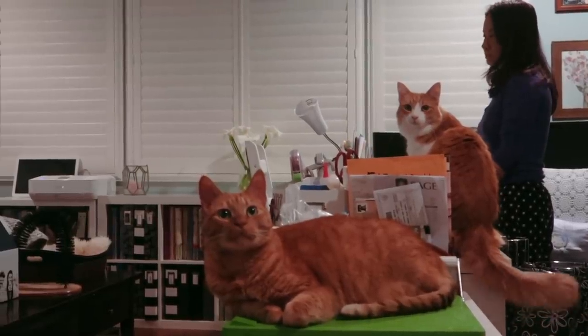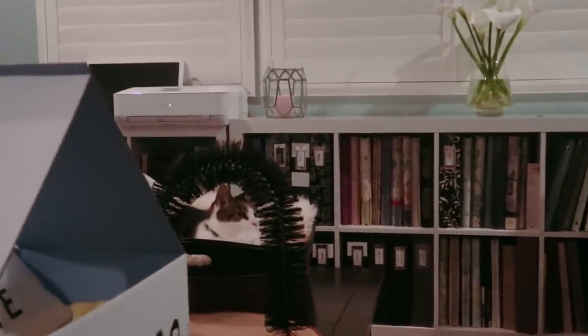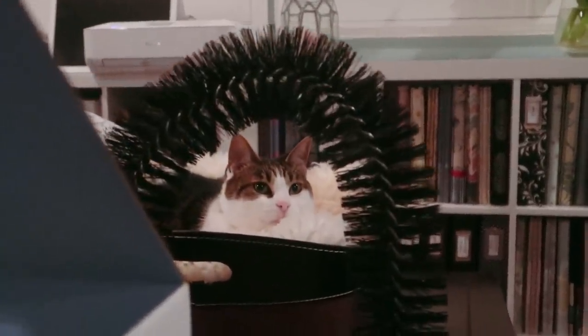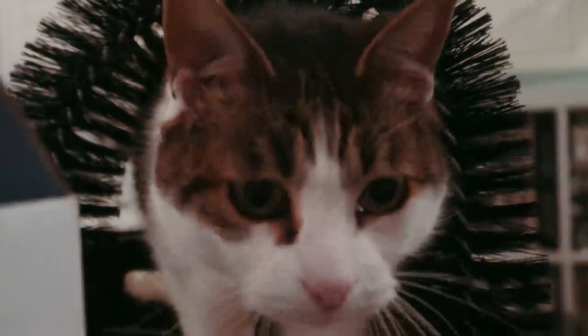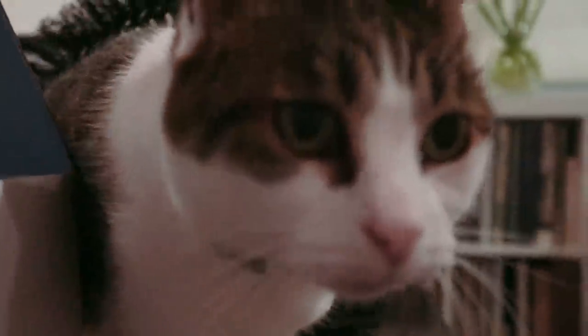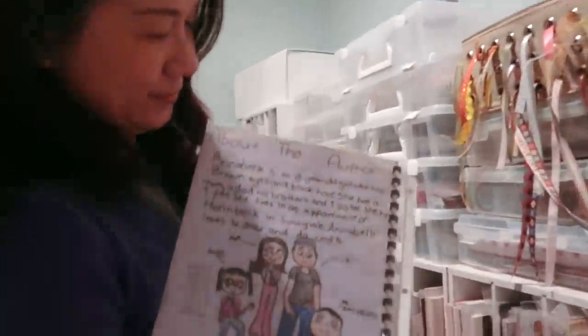Suki's over there. Oh, Suki. Kiki. Hello. Yeah. Hi, Suki. Hello. Oh, hey. Hi. They all love the camera. Oh, my goodness. So cute.